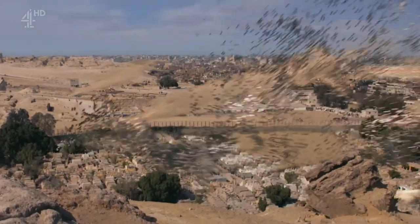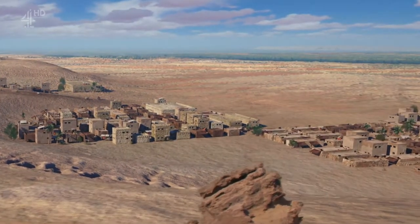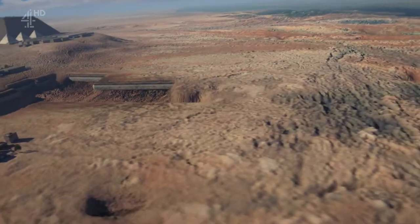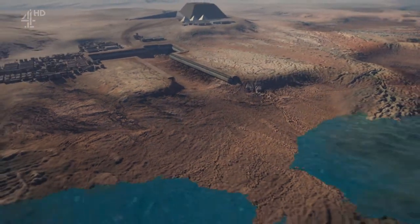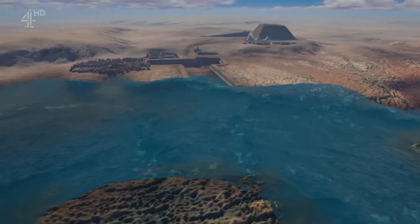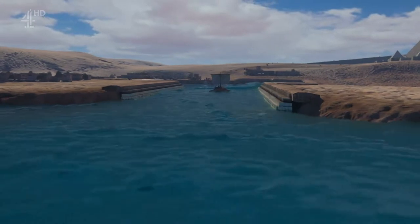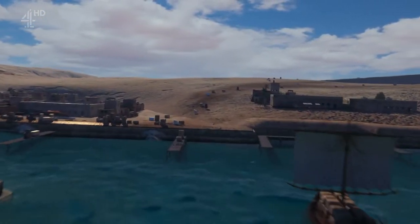Mark has discovered how ancient pyramid builders completely re-engineered this landscape. They dug a series of deep canals by hand and created an inland port. When Mera's men opened the dikes, the Nile's water filled these cuttings to the brim. This allowed his heavily laden boat to dock within just a few hundred meters of the pyramid.